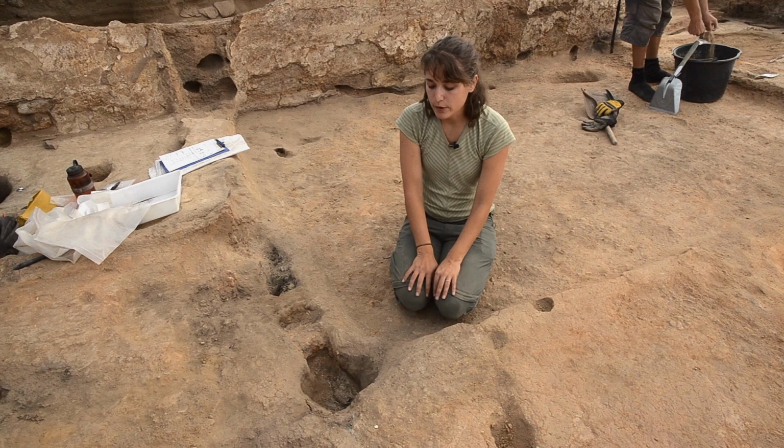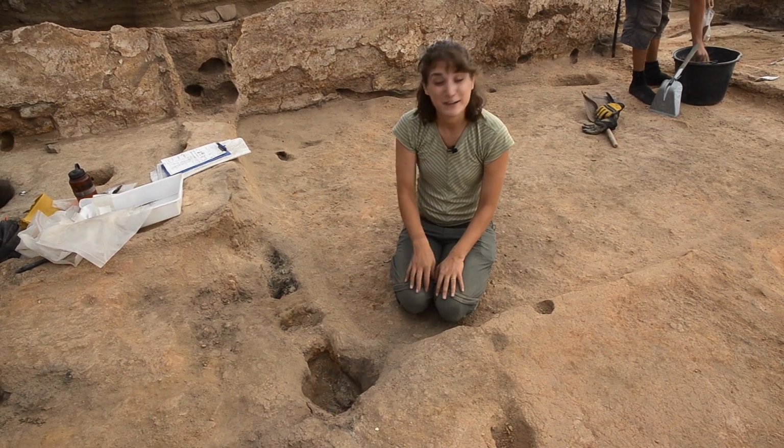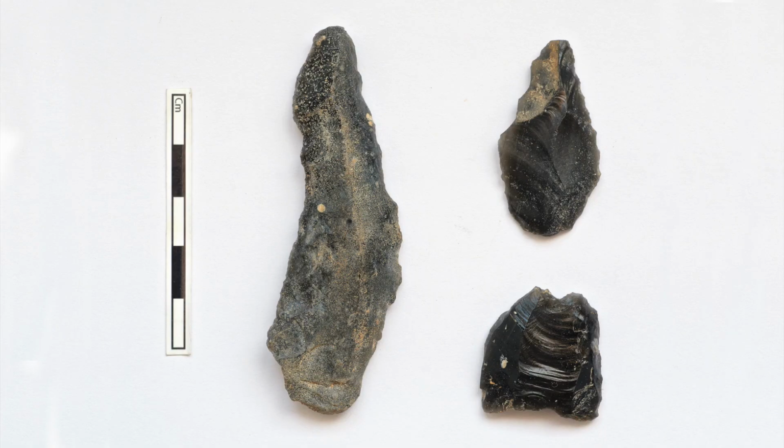None of the other teams had any feedback for us, but the chipstone team that looked at those three tools said that the first one was indeed a blade that was made through the percussion technique. But what was interesting was that it was from Nenezida, which you don't normally make the tools from that source in that way.